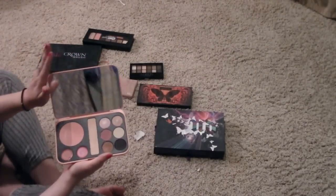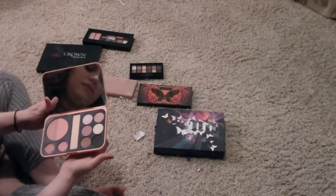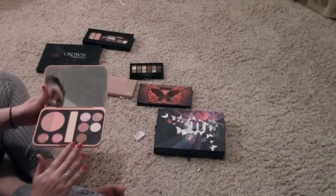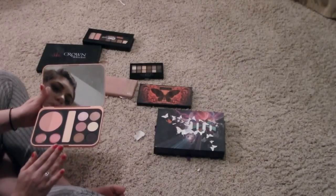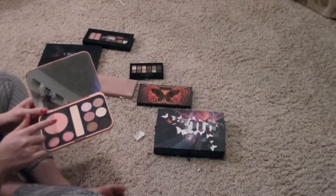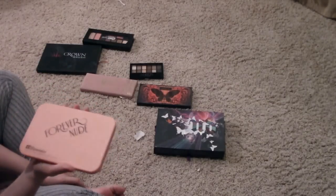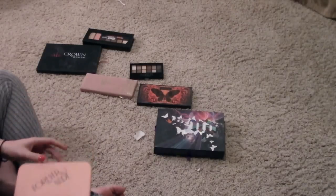I will probably end up keeping this Forever Nude palette. It has a really nice mirror. I have fond memories with this because I got this at BeautyCon, which was my very first beauty convention, and I really love a lot of the products in here. I think they're great products. This is a great on-the-go type of palette because it has the blushes, highlighters, lip colors, and also eyeshadows. So if you're looking for a cheaper palette and you like plums and pinks, this is going to be a really great one for you.